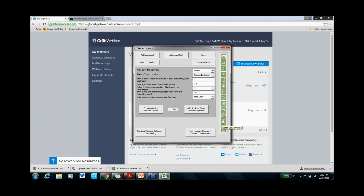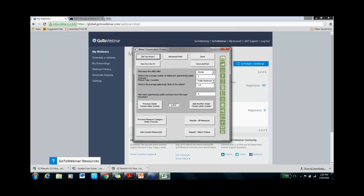And the last screen in terms of data entry is this water conservation. On this screen, mainly the tool is looking at the information about your toilet. And the questions are, again, pretty much on the same lines. So it's time to look at the results and understand the different functionalities.